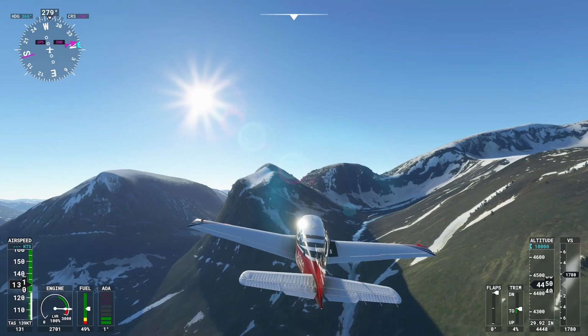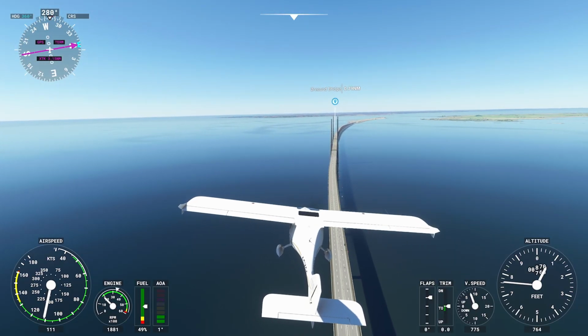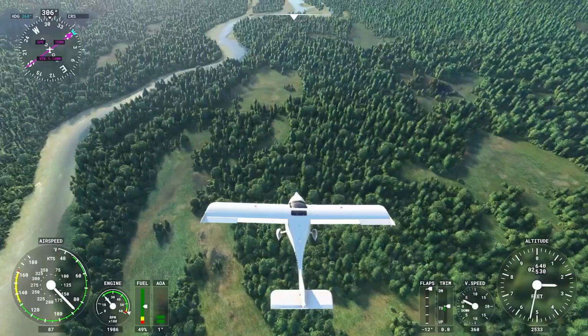So these were 10 famous places in Sweden. Overall, Flight Sim is a really fun game and a really beautiful game to play. But there are misses and fun things to discover when flying around.